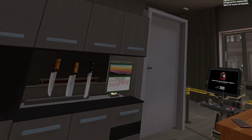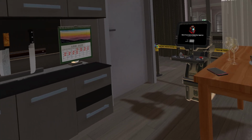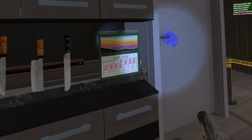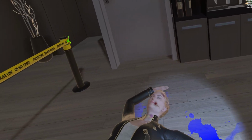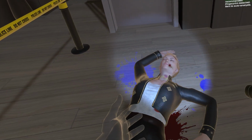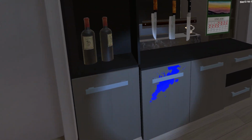This is a strange premise, that you're a work-from-home detective agency. I don't know that would really work in real life, but maybe one day technology will be this advanced. Two glasses. That means she either really liked wine or had company. So, one thing you definitely want to look for is where the footsteps come in and go out, and see what else you can find. By the way, I am playing seated, so if I seem a little too low to the ground, it's probably because of that.